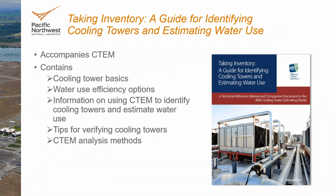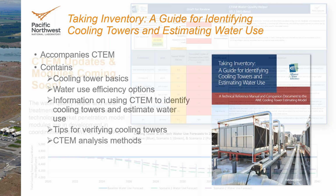There is a guidebook that accompanies this, and I won't go into it much, but I would recommend you check it out if you're able. It gives a lot more information on identifying cooling towers and the background to all of this. And next slide.